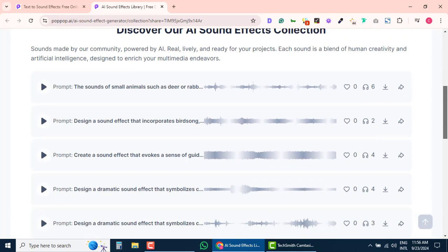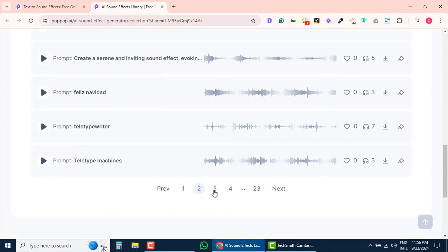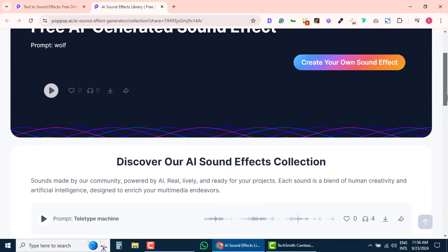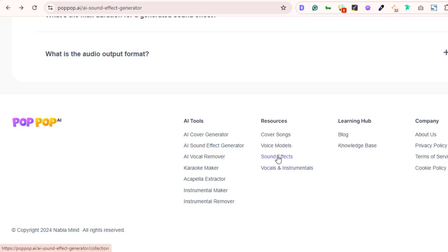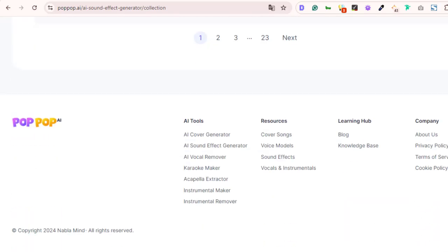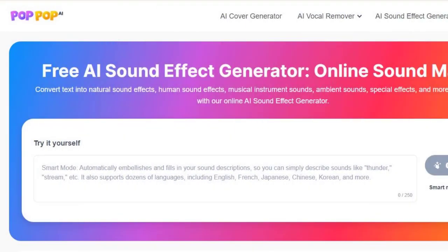Third, it's cost-effective. Compared to purchasing a subscription for sound effects or paying a sound engineer, this tool offers great value, especially for smaller creators. Fourth, it also has a bulk of sound effects that are ready to download and use for your projects. Let's talk about the cons of the AI sound effect generator. It's not perfect, and there are a couple of downsides you might want to consider.